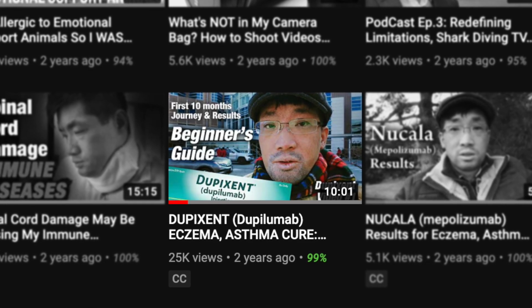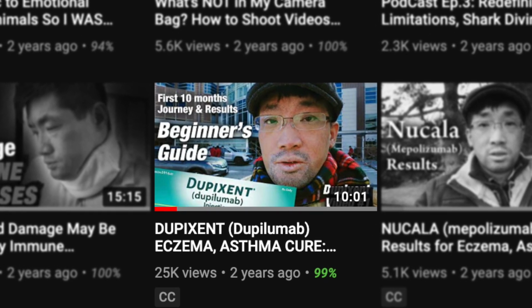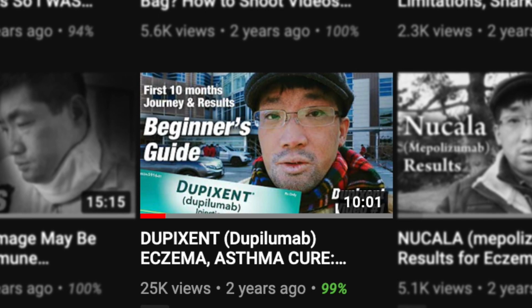DUPIXENT is one of these biologic injections. Other biologics are like Xolair and Humira, where it's specifically engineered to tweak only certain parts of your immune system. So it doesn't have a lot of side effects because it's not like a traditional chemical medication that can bounce around and react to a lot of things in your body. But also because it's so new, it is expensive.